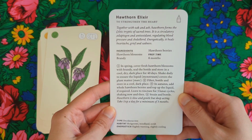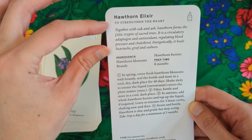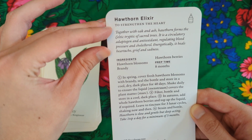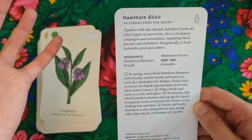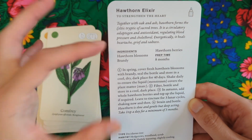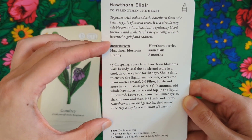Everything is on the back of the card, and so the blurbs you get are really quite short. There isn't a ton of divinatory information. This is mostly a remedy deck, so most of the card is actual recipes that you can make.